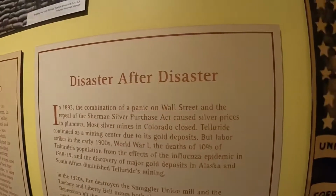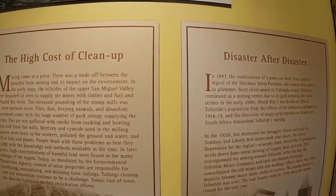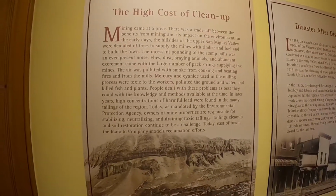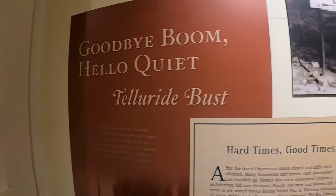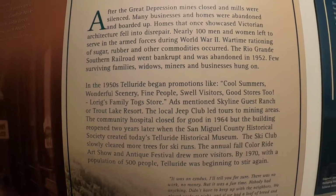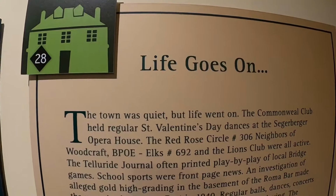Definitely a good learning experience about how this town came about, how it was built, how now it's maintained. It's a good tourist destination, as I said before, for skiing and hiking. Here this talks about how it's gone from a booming mining town to now, as I've said many times, a tourist destination. Let's put Telluride on the map. It was made a historical landmark.